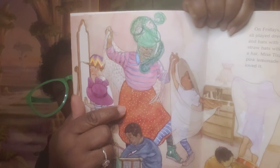Her shawl is a piece of cloth that is made pretty that you put around your shoulders to help to keep you warm or just to dress up your clothes. So Miss Tizzy would put on her shawl. See? This is her shawl right here. That's a shawl. Sometimes you may see your mommy wear it if she goes to church.